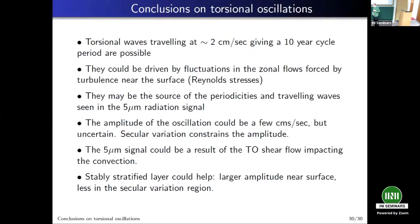Oh, well, that's possible too. I'm sticking to what I might call the simple explanation here. It could be. The chemistry, of course, is complicated, and stable layers can be caused by the chemistry. The radiation lies more in Jupiter's stratosphere.